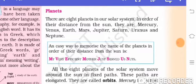There are 8 planets in our solar system. In order of their distance from the Sun, they are Mercury, Venus, Earth, Mars, Jupiter, Saturn, Uranus, and Neptune. So in our solar system, there are how many? There are 8 planets, and the names of the 8 planets are Mercury, Venus, Earth, Mars, Jupiter, Saturn, Uranus, and Neptune.